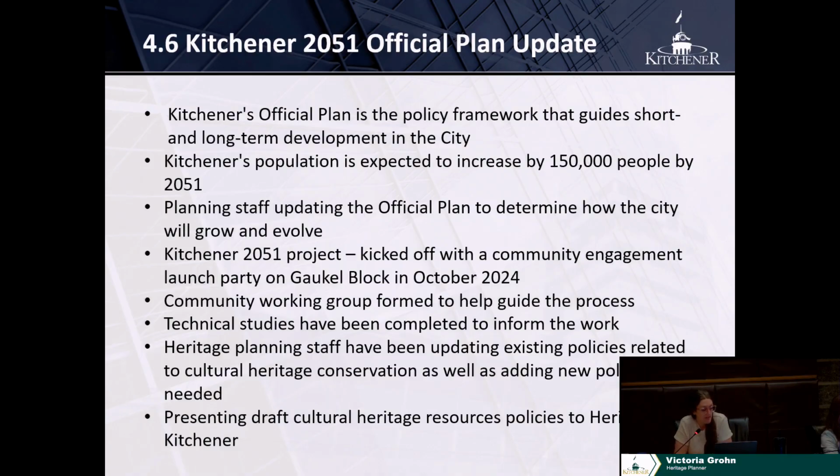So this evening we're presenting an update on the draft Kitchener 2051 official plan to let the committee know what work has been done since the last time you were updated on this project. To recap, Kitchener's official plan is the policy framework that guides short and long-term development across the city, and staff are updating the official plan to determine how the city will grow and evolve over the next few decades. This project started in the fall of last year through a community engagement launch party and the formation of a community working group to help guide the process.